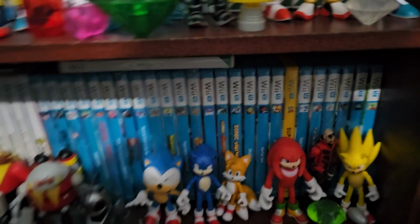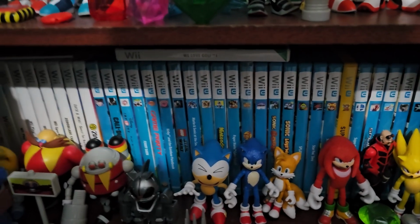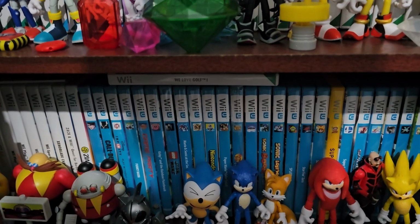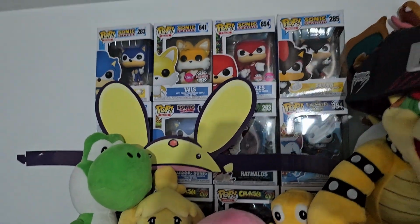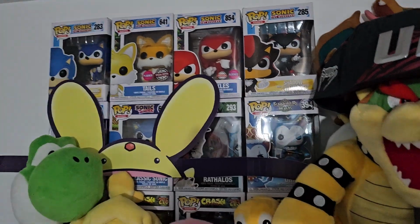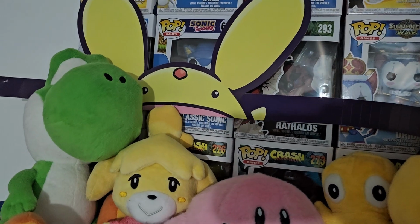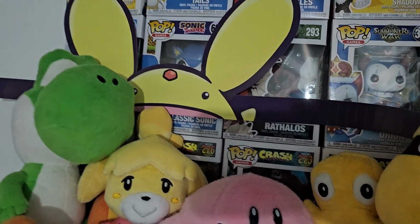Some of the Wii U games here, that Phineas and Ferb one's worth quite a pretty penny, if you will, so I might trade that up one day for something that's a bit more desirable in the collection, but for now, I'm happy to just hold on to it. And then going back up here, I do have my Sonic Funko Pops there. I've got that Carbuncle hat from Play Expo in June. They were doing Puyo Puyo themed stuff, so I've got a couple of those.